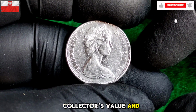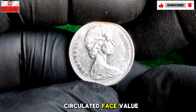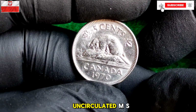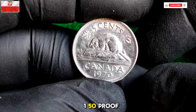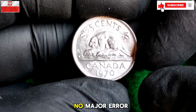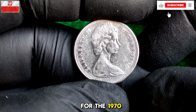Collector's value and condition. Estimated value: circulated, face value, 0.05. Very fine, 0.10. 0.25. Uncirculated, MS60 plus, 0.75. 1.50. Proof-like, mint set coin, 1.50 or more. Notable collector notes: no major error varieties or mint anomalies are known for the 1970 nickel.